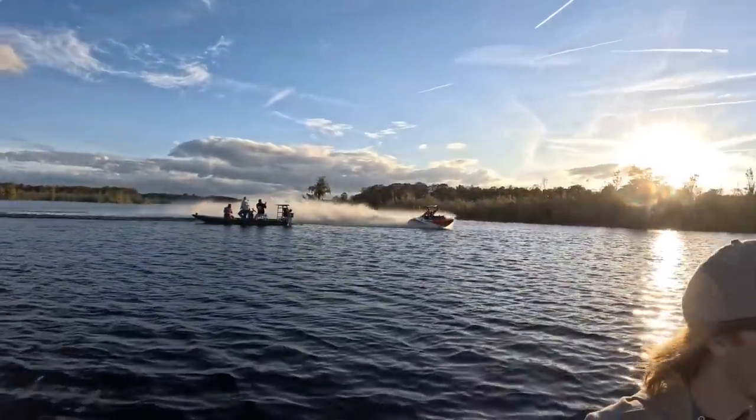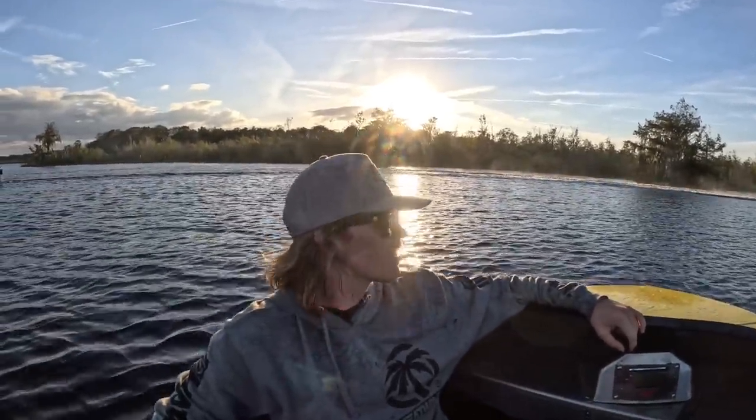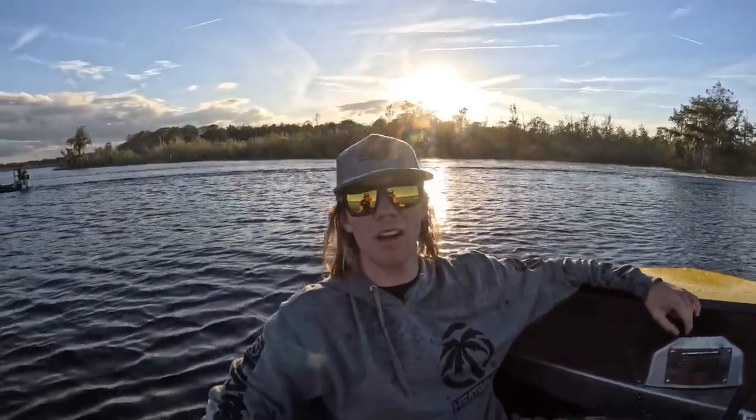Mud boating and mini boating. What a combination. All we're missing right now is a fan boat. Or an airboat, fan boat, whatever you call it. Bring all the boats. If you got a boat, let's go boat. Ronnie ain't done playing.